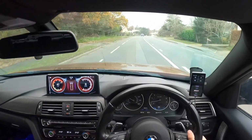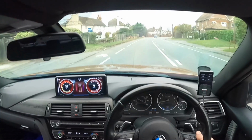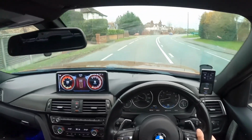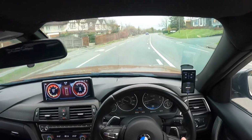And here's the one thing I've noticed, it's very comfortable. This car is really comfortable. You don't really feel the road much. Or is it just me? I don't know. Oh yeah, it is quite comfortable. No, I like it. I really like it.